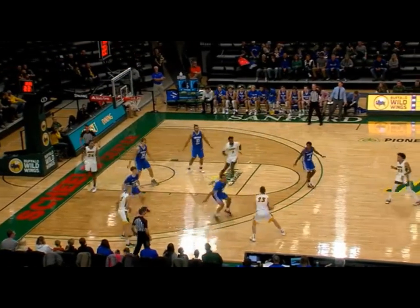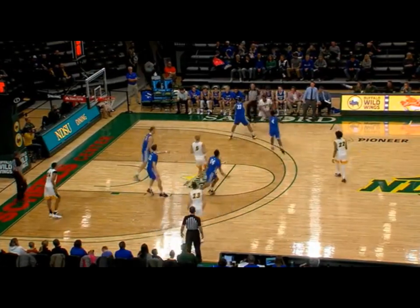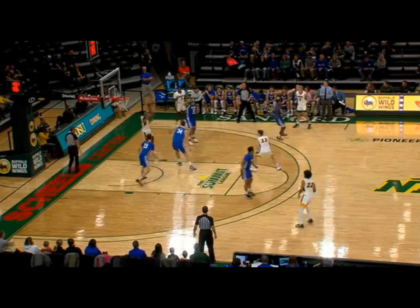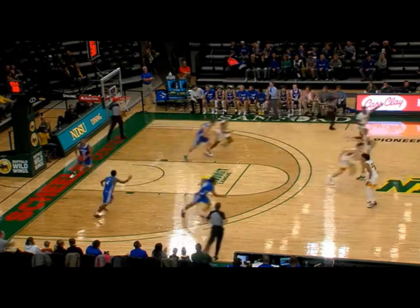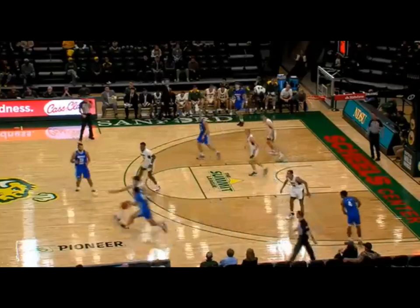Quayle gets it left wing into a cutting Griesel. Now along the left baseline, back out to Chris Quayle. Quayle, Hunter between the keys, right wing Edie. Edie will drive along the baseline. He's cut off, needs help, back to Griesel. Pass inside, Ward to Quayle. Free throw line jumper, rattles home 13. For Chris Quayle. And Quayle now has 5 points, 14-point lead.